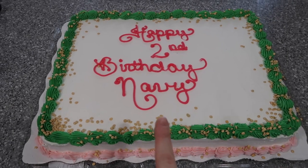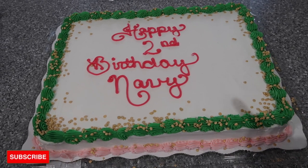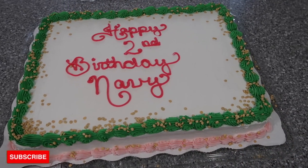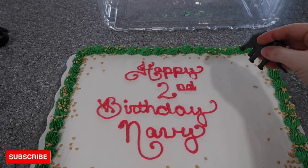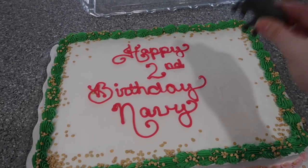Alright, so this is Navy's cake, and I got this from Sam's Club. It is marble, but I did green and pink because, you know, animal theme. And then I have the animals that I just bought, and I cleaned them, and so I'm going to go ahead and put them on the cake.